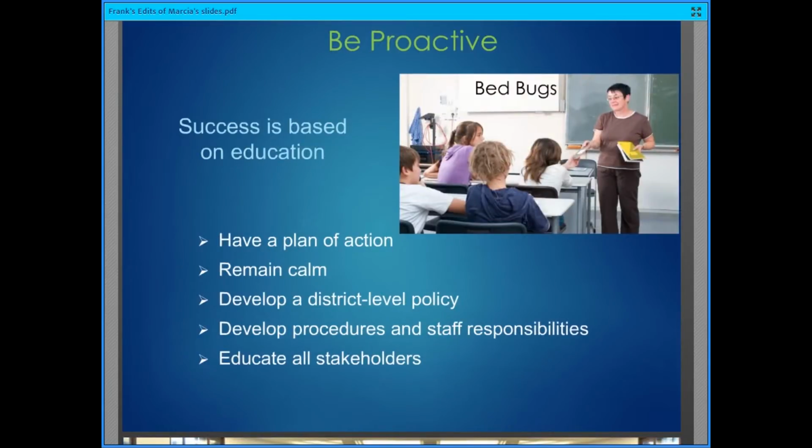The formula for success in dealing with bedbugs is to prepare for the inevitable and educate everyone. A 5-step approach for success in bedbug management includes developing a written bedbug action plan in advance of problems. The most important step in bedbug management is to remain calm. And then develop district-level policies and procedures.